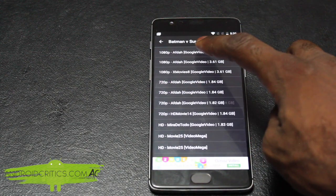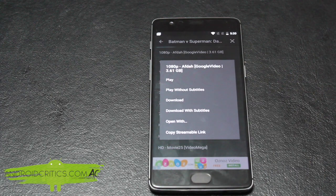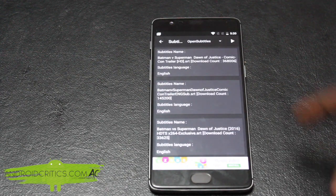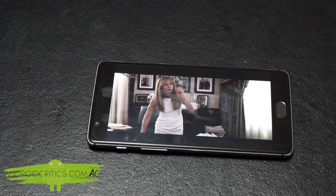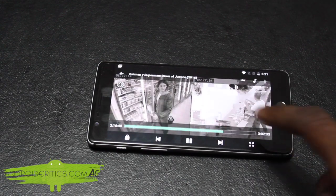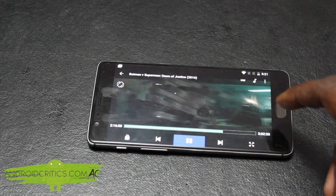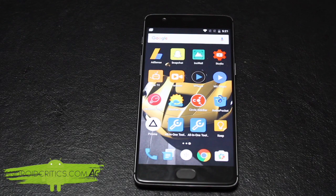And I could just choose any one of these streams, so this 1080p stream for example. And I could play without subtitles, download with subtitles, open with, and then copy streamable link, so I could just hit play. And then I can hit play again. So now you can see that the movie's playing and it's Batman versus Superman, and it's working very well, and I could easily skip through, and it shows the full runtime of it as well. And I can take a look at it, and it's actually working. So that's Terrarium TV. Now next in this video is circle sidebar.